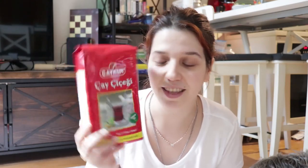So why am I choosing this? I tried lots of teas. This one tastes like my childhood, let's say. That's why I'm buying it. But you should try every single one of them and pick whatever you like.